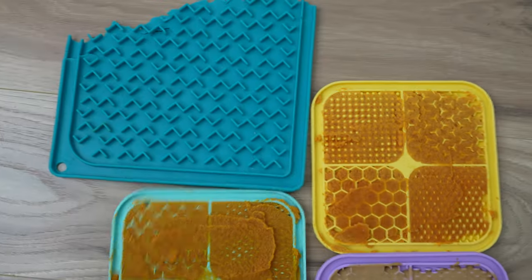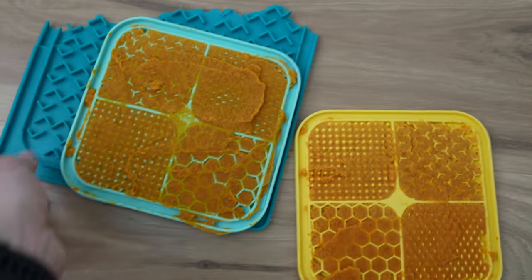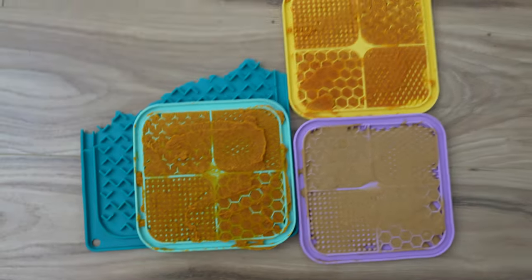And I recently bought these small ones on Amazon. I did not look at the dimensions when I ordered them. And so I was a little disappointed when I opened the package, but then I decided that it was actually probably a good thing that they were smaller.